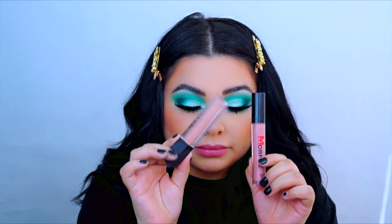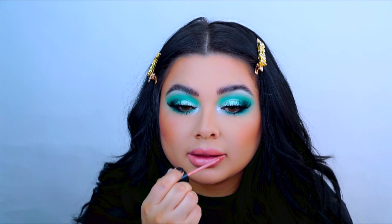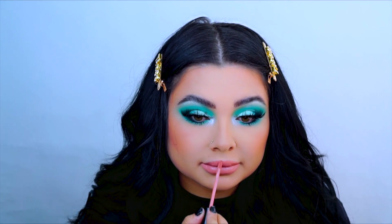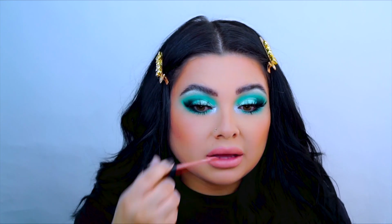So I'm going to go ahead and apply some mascara to the top as well, so we can bond our real lashes with the falsies. Then I'm using a mixture of Morphe's Virgin and Flower Bomb. I believe that's the name of that gloss. I've been obsessed with that gloss lately. So I'm going to go ahead and apply those together because I do like Virgin. The color is very pretty.